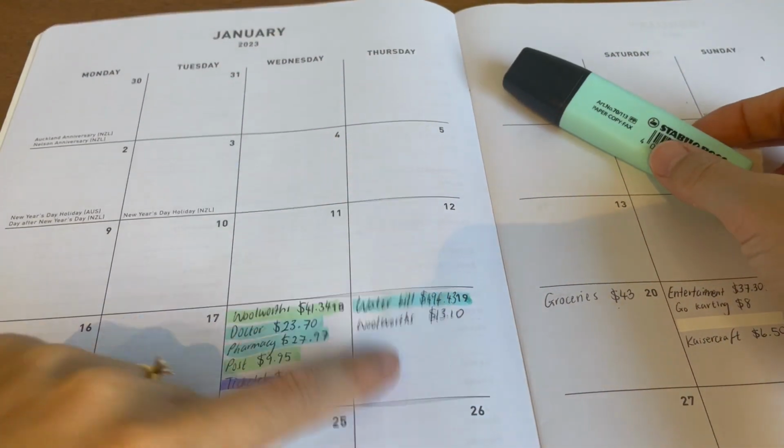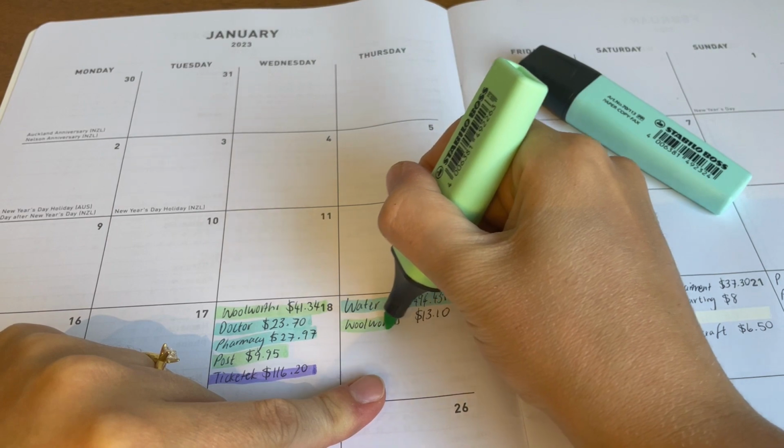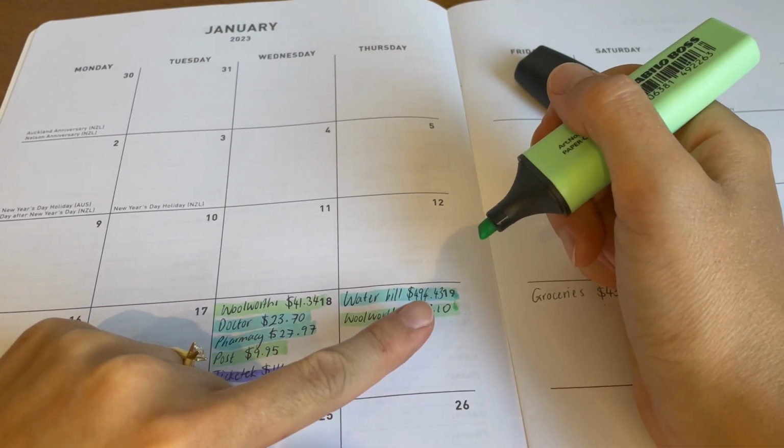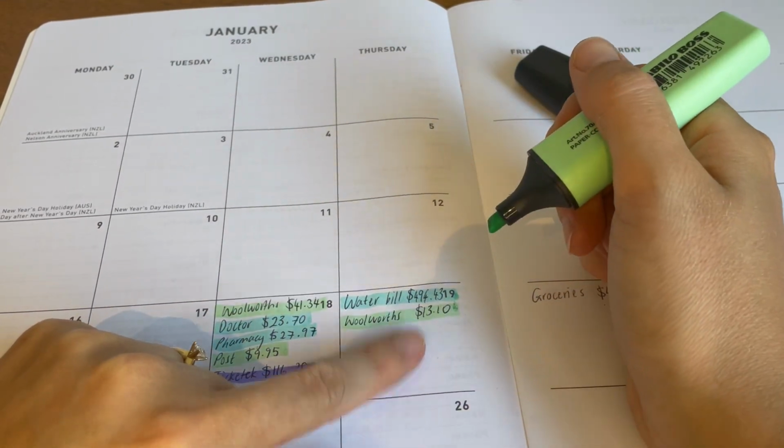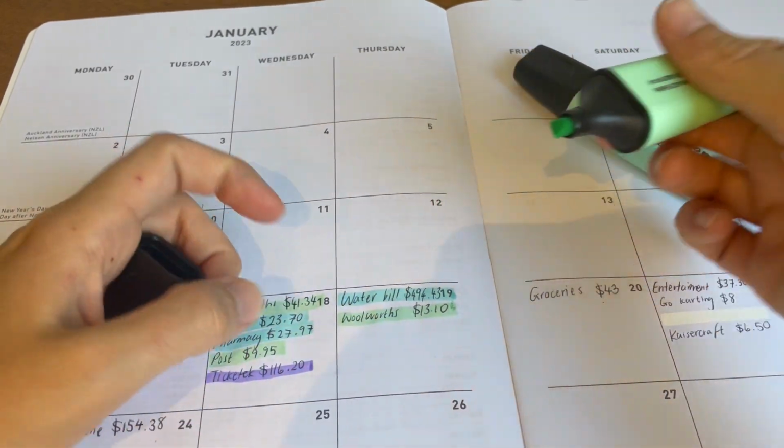Then we had to go back to Woolworths. I don't actually remember. I think that might have been dog food. I can't really remember, but I do know I had a $10 rewards voucher. So it was actually like $23 worth, but I got it for that.